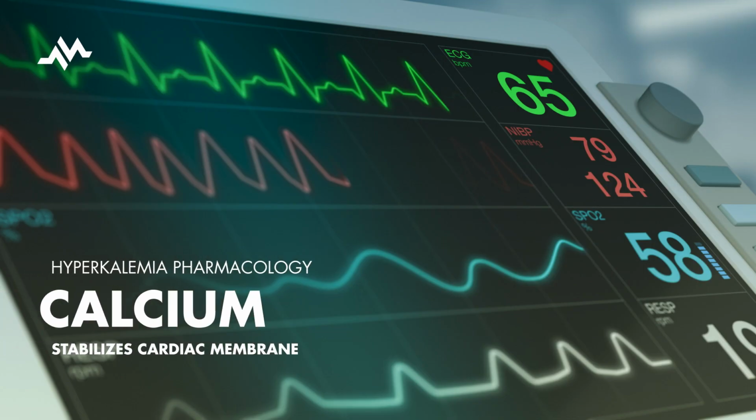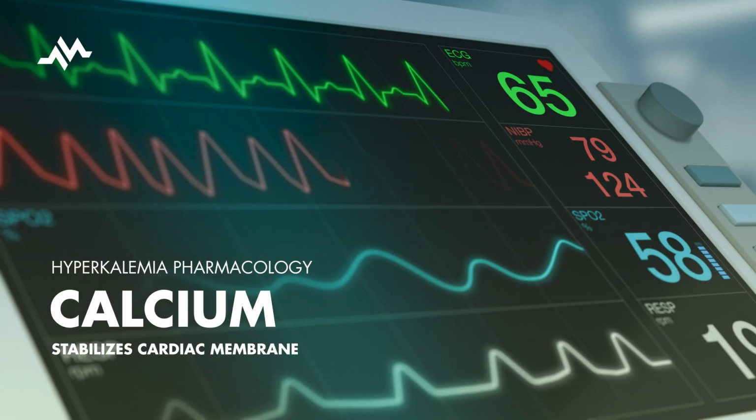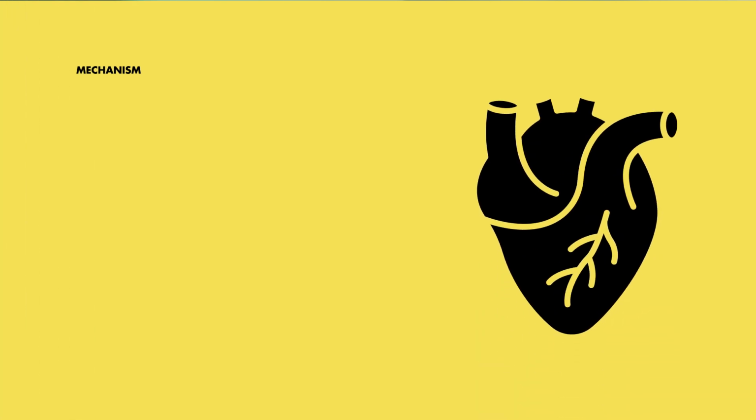Today, we're going to delve into the fascinating world of hyperkalemia, a condition characterized by an abnormally high level of potassium in the blood. More specifically, we will discuss the role of calcium in managing this condition. To kick things off, let's talk about the mechanism of action.